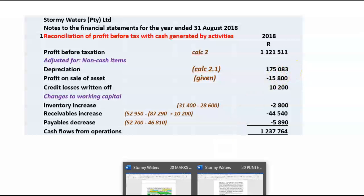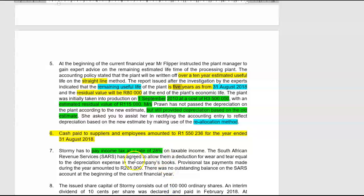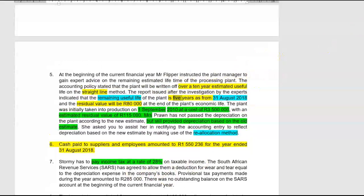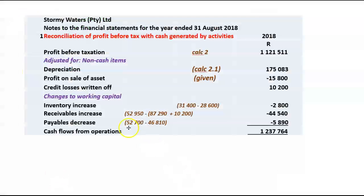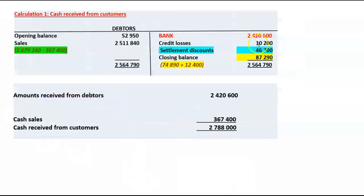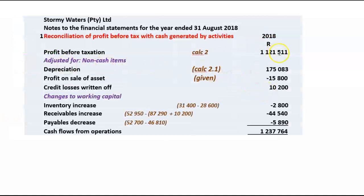175,083. They also told us that there was included in that amount a profit on the sale of a fishing trailer of 15,800 Rand. So that is a non-cash flow item that we're going to deduct from our profit before tax. Why deduct? Because it increased profit, so if we want to take it out, we have to subtract it. Credit losses written off. Remember that we have written off credit losses there, 10,200 Rand. So that's also a non-cash flow item. We have to add it back.